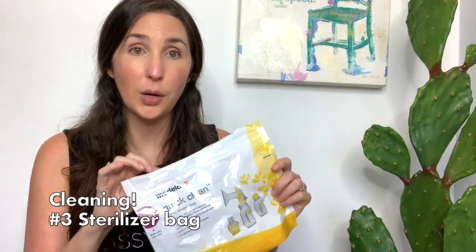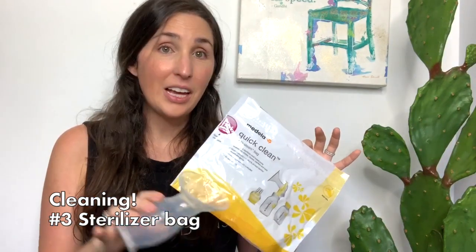So obviously with your pump, that means pump parts. You're gonna have to go ahead and clean those. I got this little sterilizer bag. It's super simple. You just throw in your pump parts, the Haakaa in with it, add in a little bit of water.